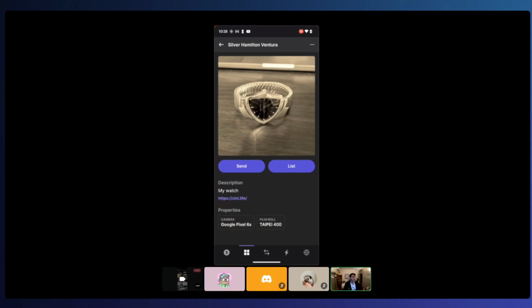Let's say I'm a user, I have a bunch of photos, I develop some of the photos and create the NFTs, and then I sell some of them. Are all these NFTs coming out from my profile on Cini part of the same collection? Can I sell collections? Is it able to list it on another marketplace?